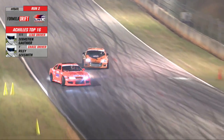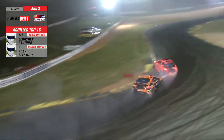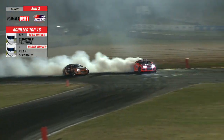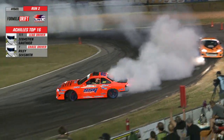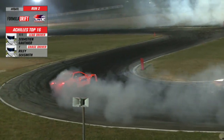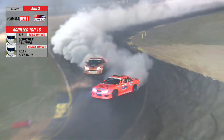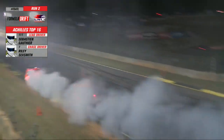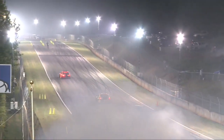Here we go. Sebastian Gauthier out front. Oh, and look, Sebastian makes a mistake. How is that going to unfold? And Sexsmith goes off course. Welcome to the Canadian Twilight Zone. We have gone and found a time where these two drift cars have a wacky run. Ryan, go ahead. I'll let you dissect this one.